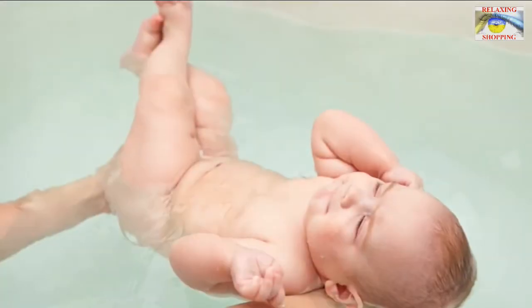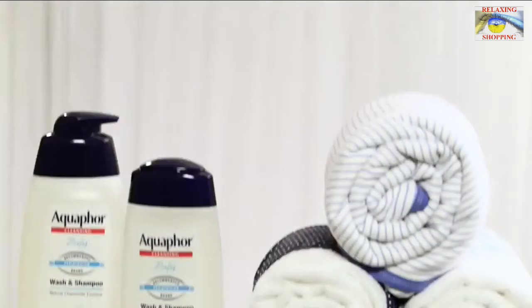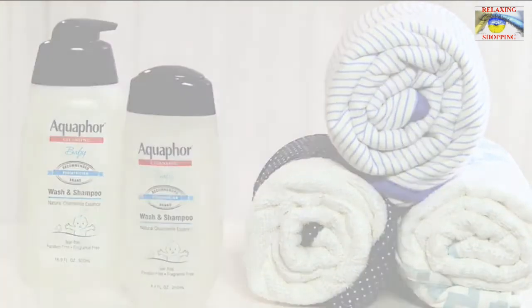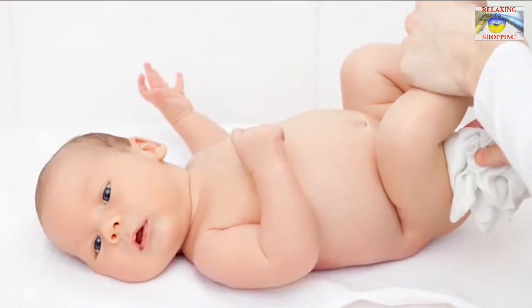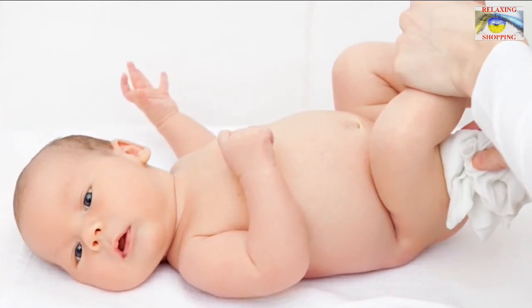To clean the diaper area, soak your baby's rashy bottom in warm water and a gentle fragrance-free wash instead of using wipes. Gently pat dry. Wiping or rubbing can cause pain and more irritation.